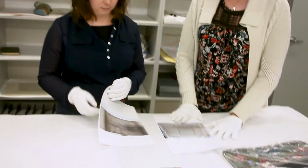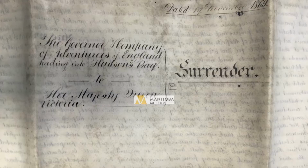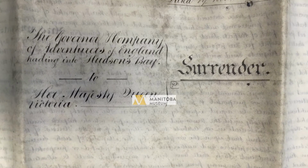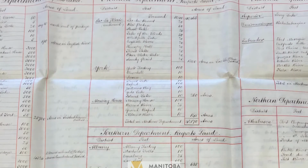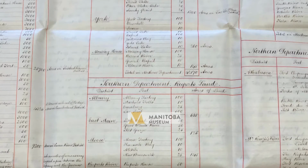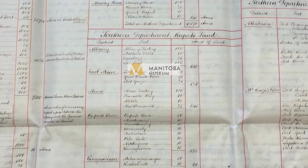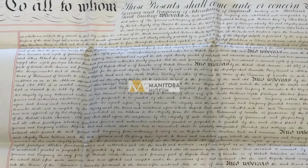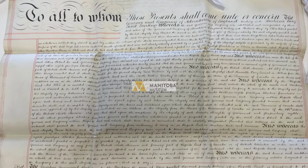One of the pieces that Amelia had wanted in the exhibit was the Deed of Surrender, a document that outlines the sale of Rupert's Land from the Hudson's Bay Company to what would become Canada. The Deed of Surrender outlines the specific territories that would be covered in the transfer, how the transfer would occur, and for what cost. 3.9 million square kilometers of land were purchased for only £300,000. This document is kept at the National Archives in the United Kingdom, and due to timelines, it could not be brought over for the Legacies of Confederation exhibit.